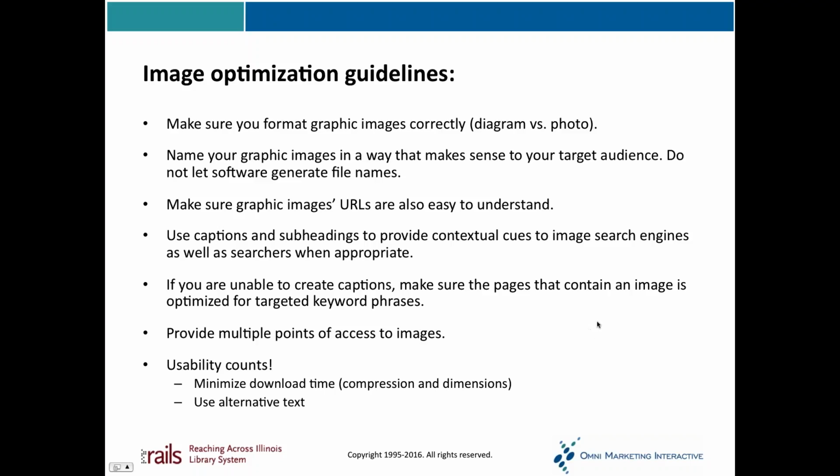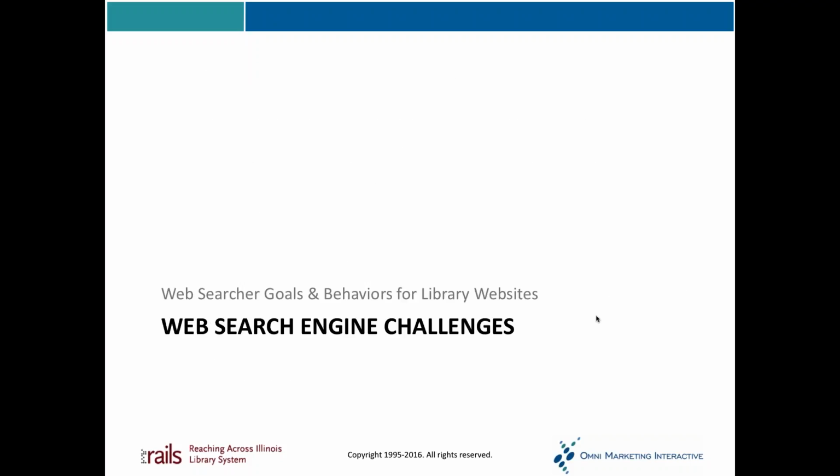Try to provide multiple points of access to images. Don't only use it once unless you have a good reason not to. And this will help your site immensely when people are doing entity searches.